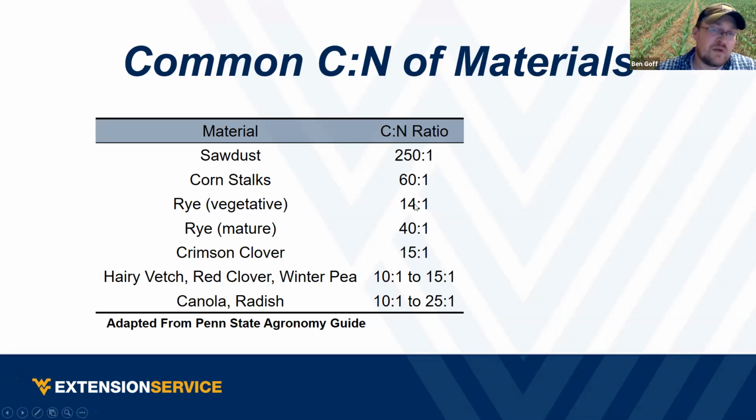Corn stalks, residue, 60-to-1. And if you look at a cereal rye cover crop, when it's vegetative, when it really hasn't put that stem and seed head out, it's about 14-to-1. But the thing about rye, it comes on so quick and so early in the season. When it's headed out and producing those grains, you're down to 40-to-1. So it's a little bit tricky to balance.